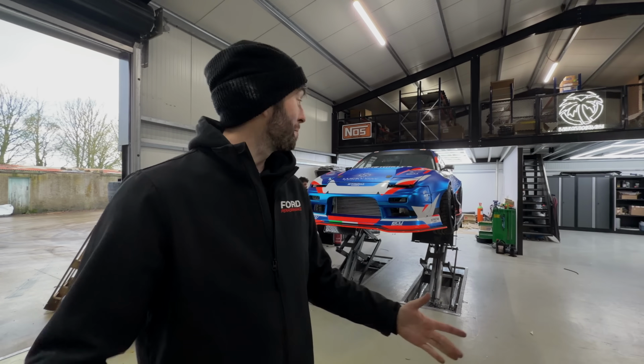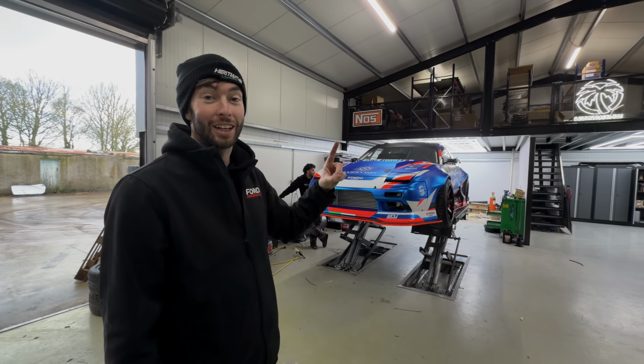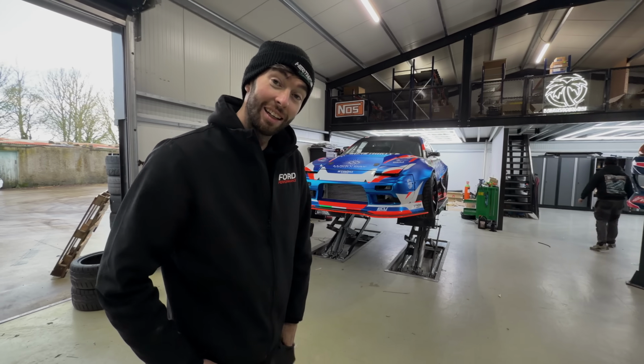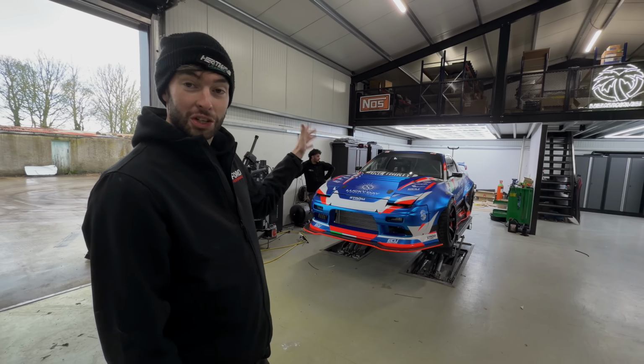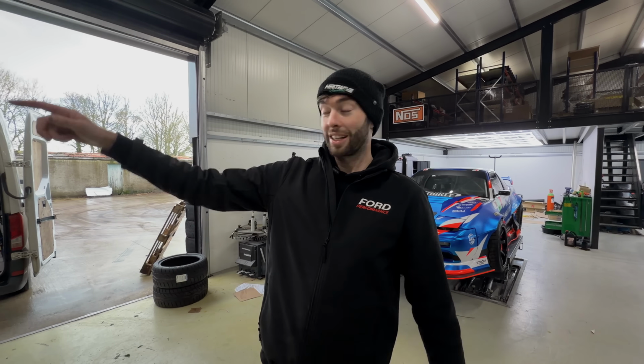Alright, exciting times. The car is coming off the lift for the final time. We are going to Adventure Park at Kartworld in 1 hour for testing. So quickly put the car in the shuttle. I'm going to go in and grab my race gear. It's time to see what this baby's all about.